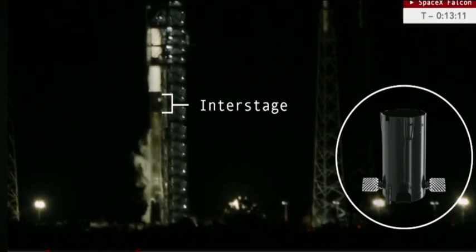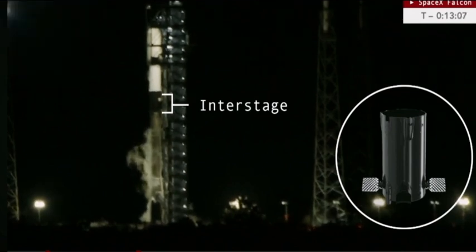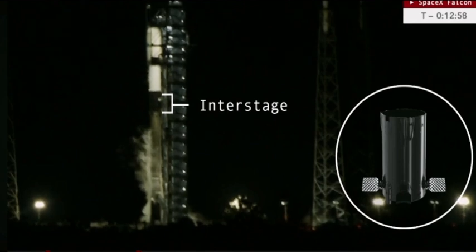Because it comes back through its own plume, it starts to build up a little soot on the exterior of the Falcon 9's first stage, which is how we get some of the character that you see here on this and the other flight-proven boosters.